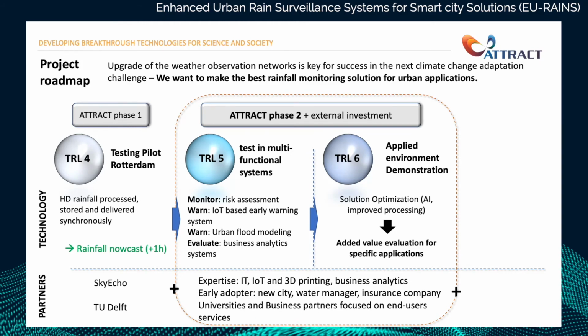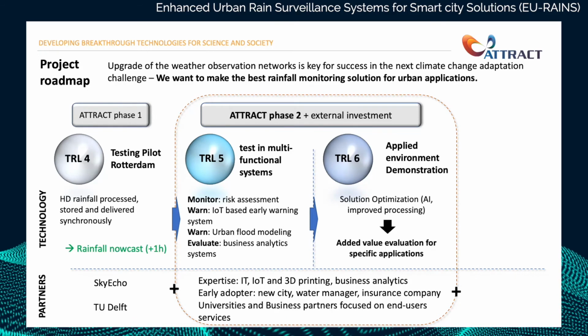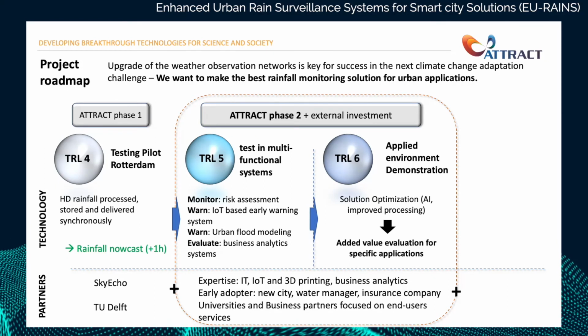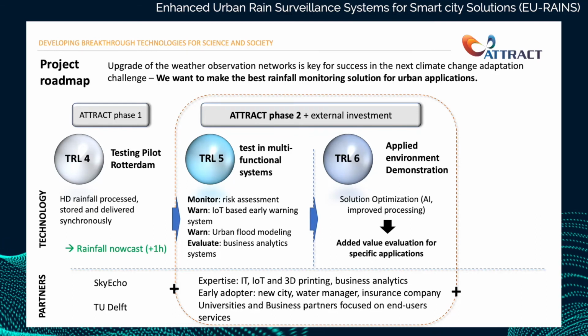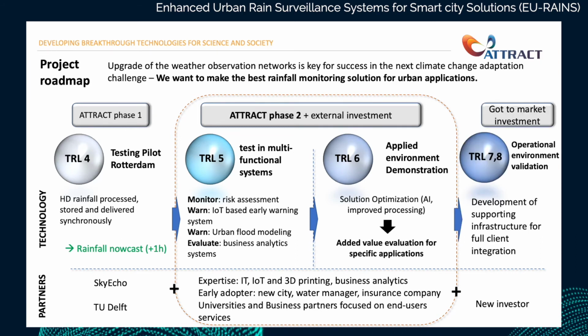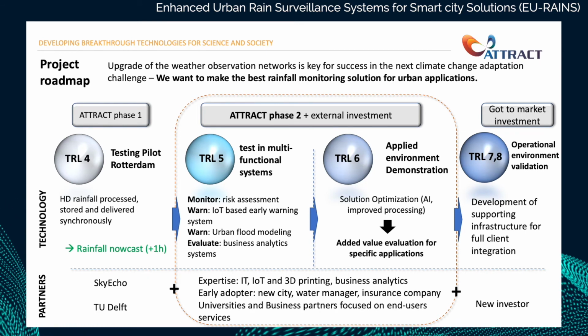In TRL 6, we shall optimize such integration based on AI and IT architecture solutions in order to derive the best added value possible for the selected applications. New partners will be considered in Attract Phase 2. We will especially seek for public and business partners that can provide more added value on the end-user side. Early adopters will also be requested in this phase to test our solution on their own applications. At the end of Phase 2, our solution shall be ready for full scale-up test and commercial development.